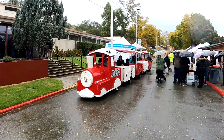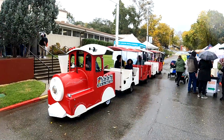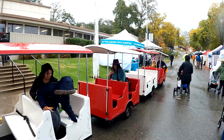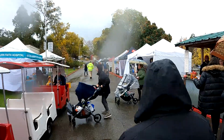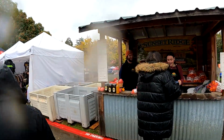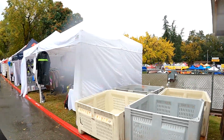I suppose if you really wanted to avoid the rain, you could get a ride on the choo-choo train. It's covered. You could ride around the fairground on that, but I think we'll brave it. So it's $10 for 5-pound bags. You want one or two?